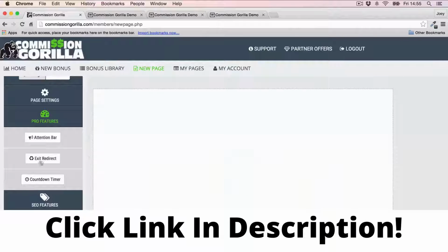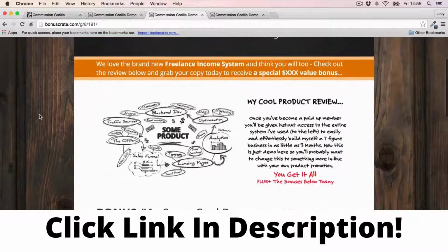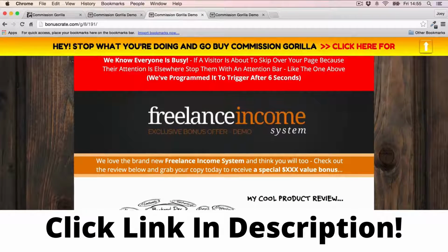Okay, and the last thing is an attention bar. So for the attention bar, I want to show you a little example. Let me refresh this page. Again, this was built using Commission Gorilla. Again, great tool obviously, and after a couple of seconds what we'll see is the attention bar drops in at the top just like that.